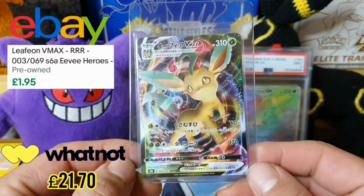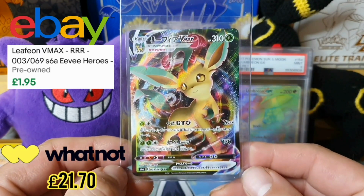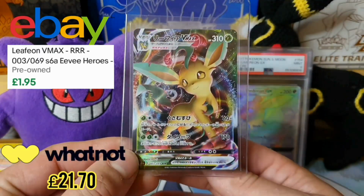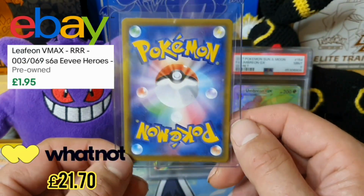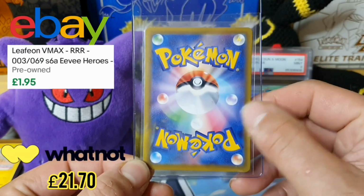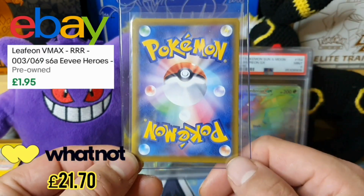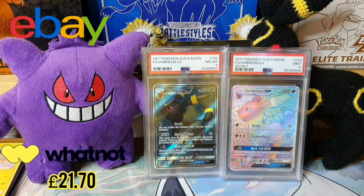Next up I picked this Leafeon from Eevee Heroes in Japanese. Obviously in the set you can get the Umbreon and the other alt arts, like on the case. As I say, all of these cards are minty. Next up we have 5 promo cards.